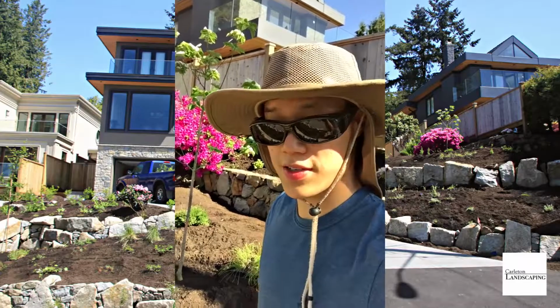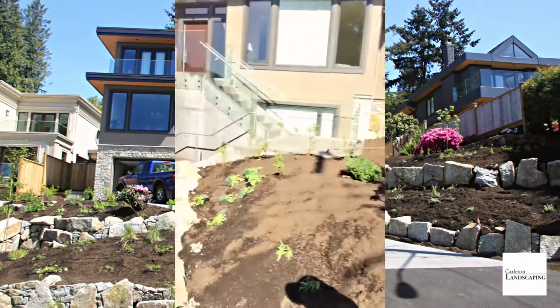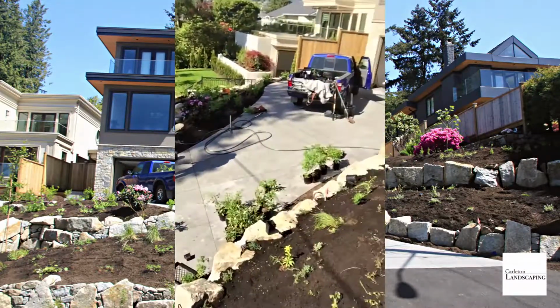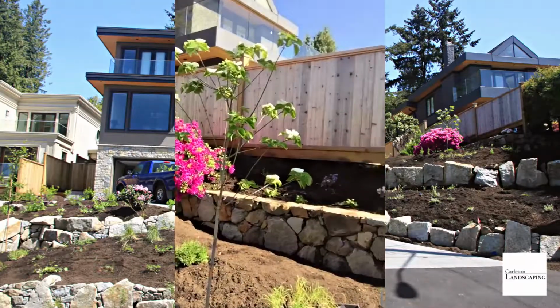Well, we've done a lot of planting. Must have been like hundreds of plants in, and you could see we still have a lot more to go, but the garden is now filling in.